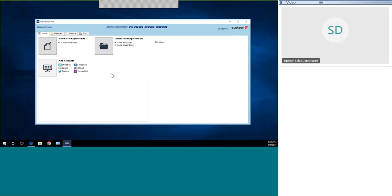We do have a full version that has access to over 20 different mail servers, as well as other different services. That's part of our Apex Physical Explorer, which you can upgrade to at any time.